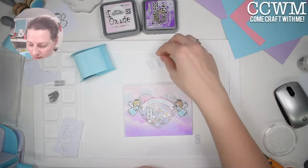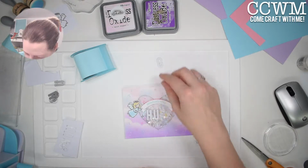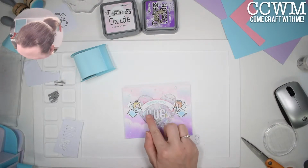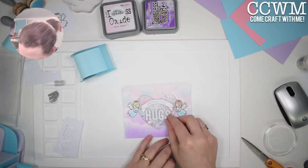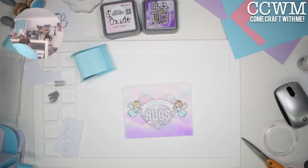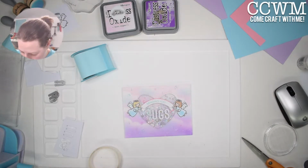All right, I think this is the winner here. Sending you hugs. And the challenge is going to be getting this lined up nicely and then adhering it. I'm going to attempt to use some glue dots for this, I think.